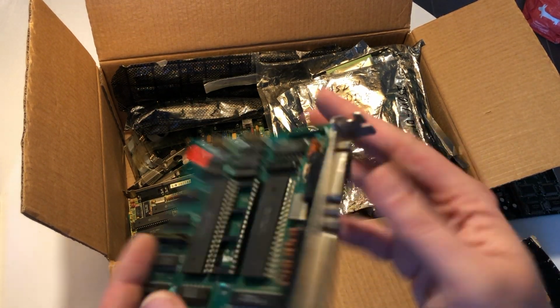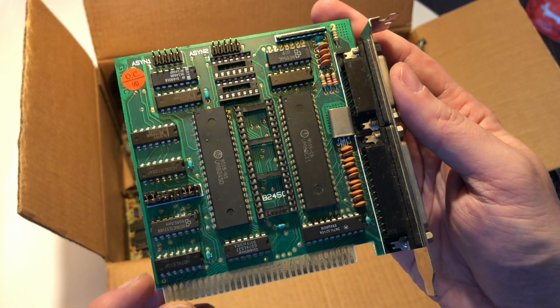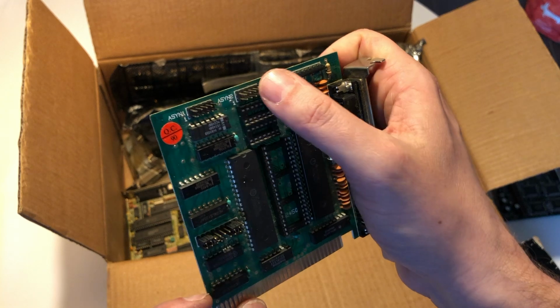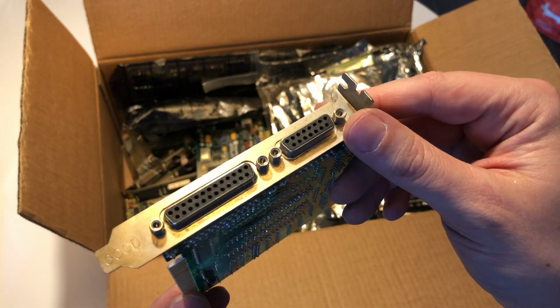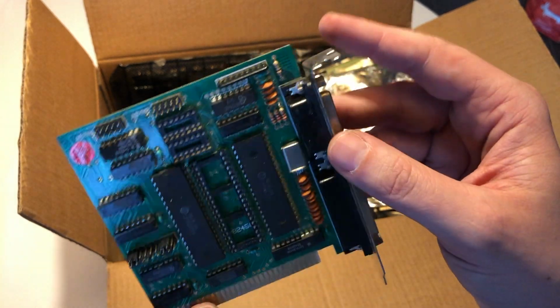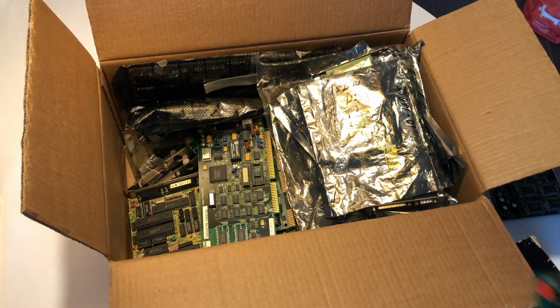Not really sure what this is. Probably also an I/O board with some serial ports. Not really sure what these. It has a parallel port and what looks to be like a game port. Not really sure how this was used back in the day.